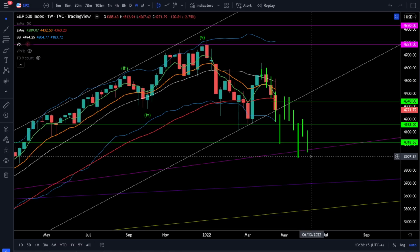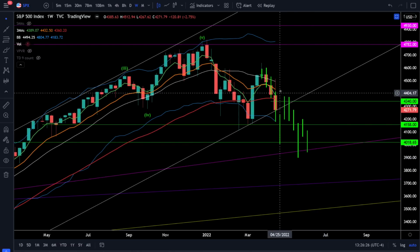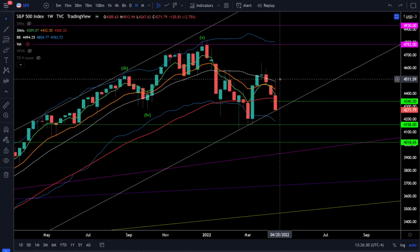But we're not going to look that far into the future, because most predictions that go out multiple months in the future are usually wrong, because things can change day to day and week to week. So all we know right now is that we have very bearish price action, which is very evident by the candle that we just printed last week.